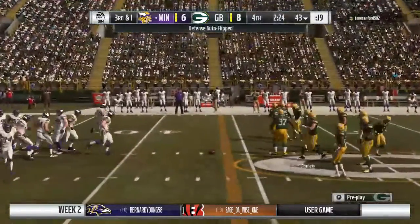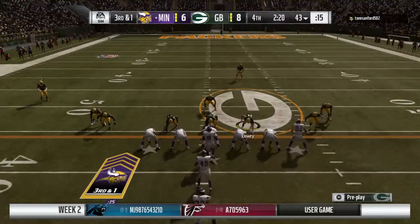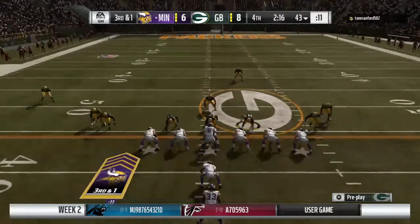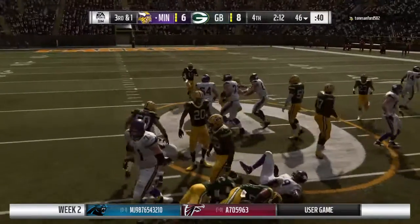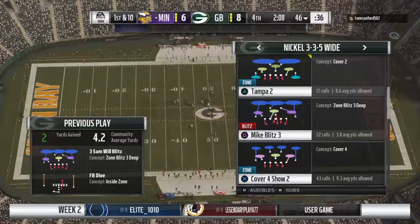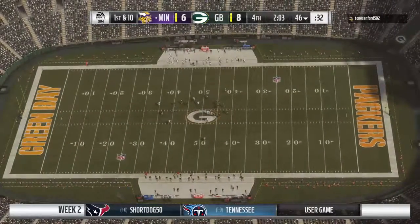Here we go, 3rd and 1. Gut check time on both sides. And they'll let their fullback try and push the pile. And he brings this up to the 46. Good enough for the first. They only get 2 there, but on 3rd and 1, that's all they needed to keep the drive going.